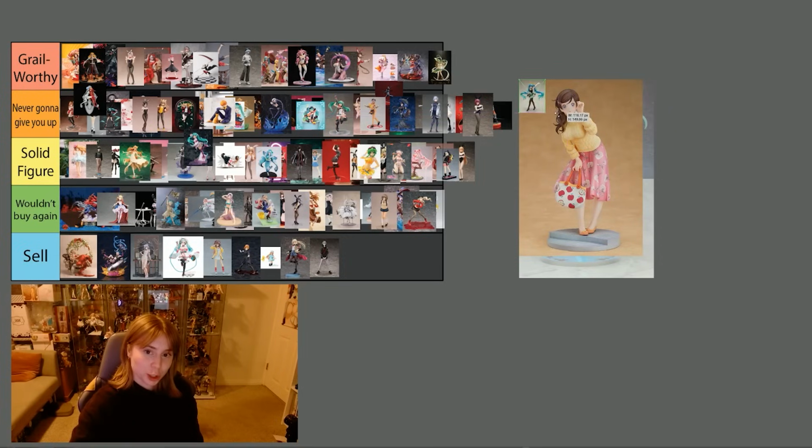My opinion's kind of changed on her. I do love her, but I wouldn't buy her again if I could see the other Mikus now.